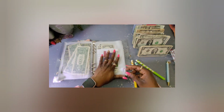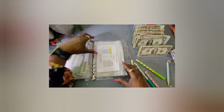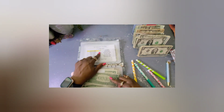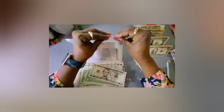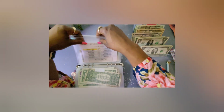All of these challenges are available on Etsy but they're not this size. They are a full sheet size and you can resize them if you'd like. So for the month of February, we're supposed to stuff $50, but I'm only gonna put 5 and try to stick to it through the rest of the month, with any extra cash that I have, to try to get that done. So we're gonna put 5 there.